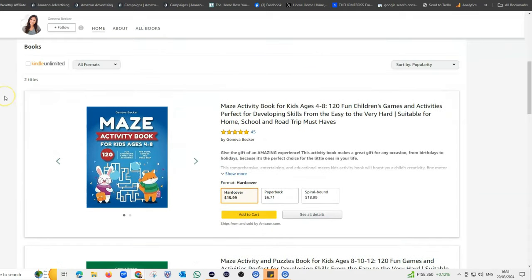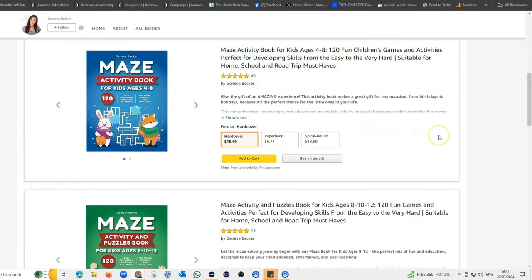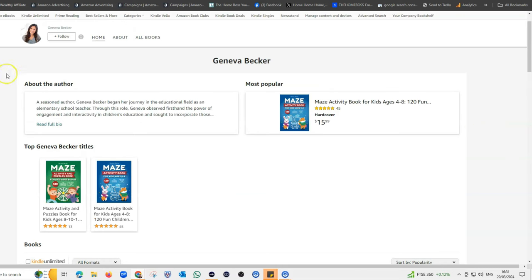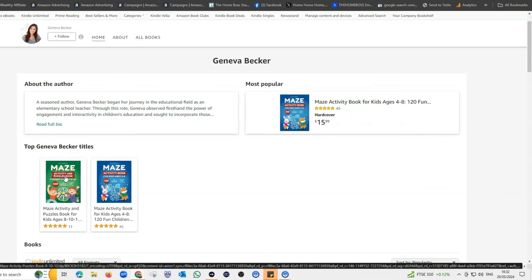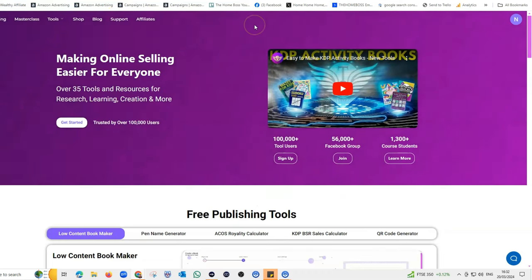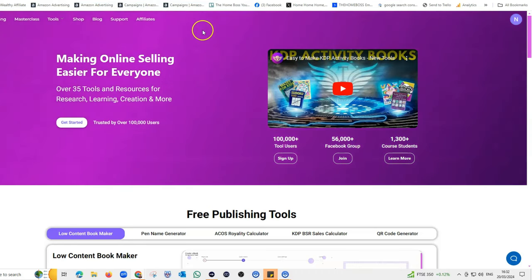So all they need to do is publish more books in this kind of niche, and that would be their brand then. So this is excellent to see, because this will ensure that they have more sales. They might buy one of the books, and then if they like it, they will probably buy the second book as well. So now I want to show you the tool that can help you create these books really easily.